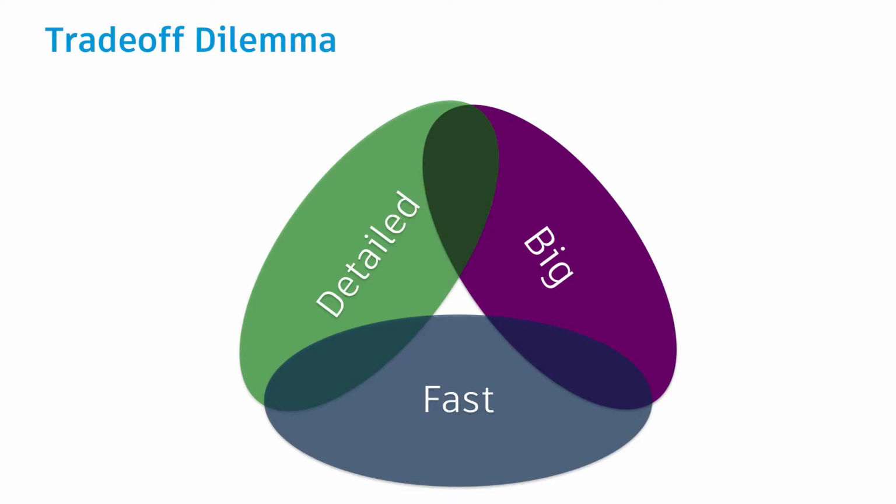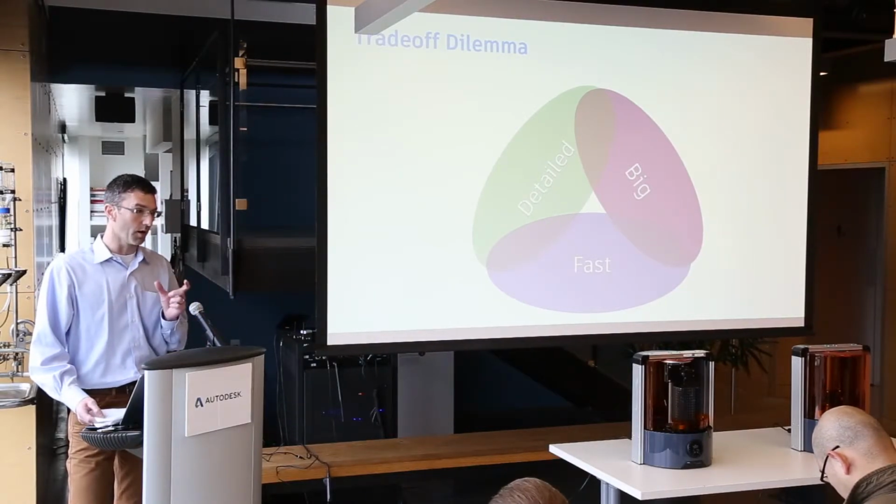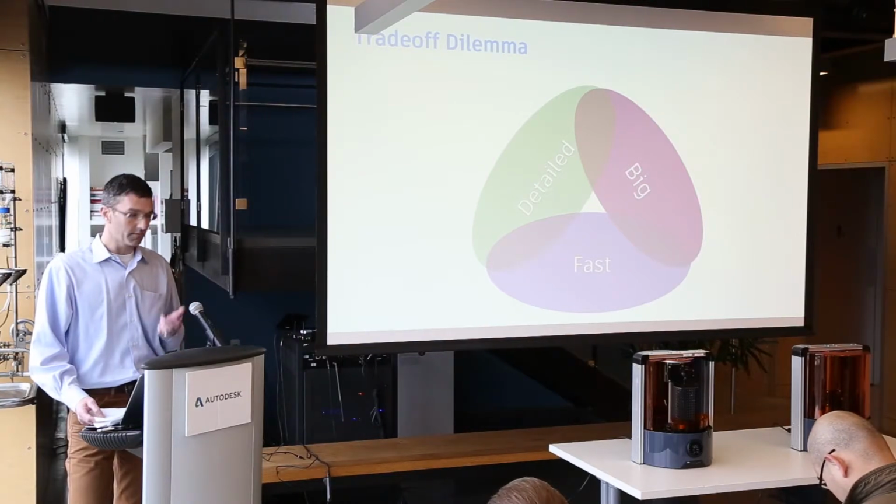Historically, the challenge with additive has been that it's impossible to combine large scale, high speed, and fine detail. You'll notice the void in the Venn diagram in the middle. Until very recently, you could have one of these, occasionally two, but never all three. For example, the Ember printer is very detailed and now very fast, but it makes small parts. Conversely, big extruding FDM machines are either extremely slow, sometimes spending days to make a print, or they use large nozzles and make coarse prints.